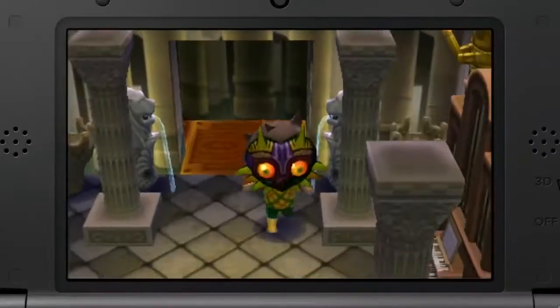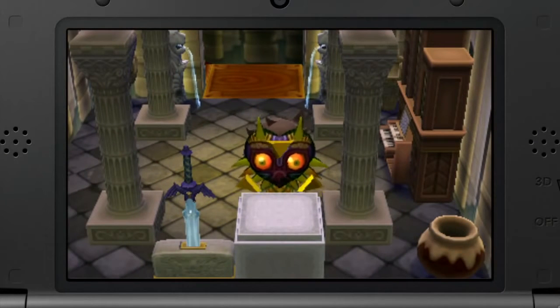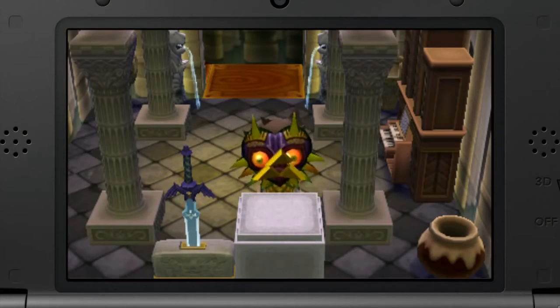I have to say, I am quite happy with how my town is coming together. As you can see, I have both the Triforce and Majora's Mask, so I think that basically makes me all-powerful.